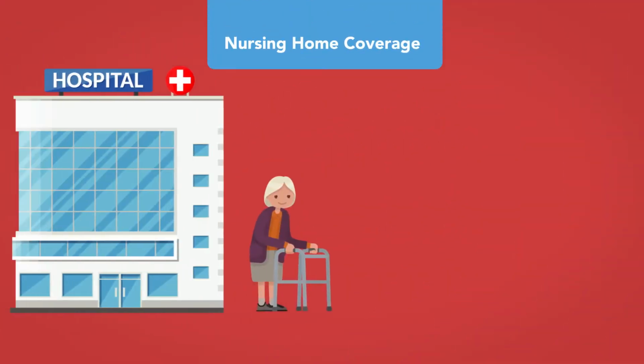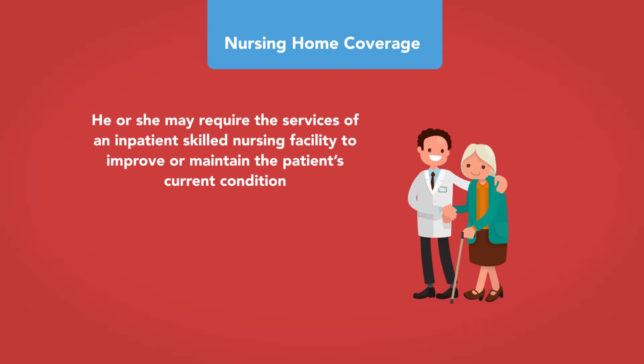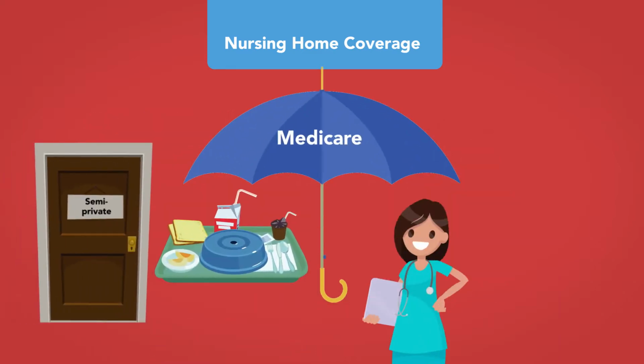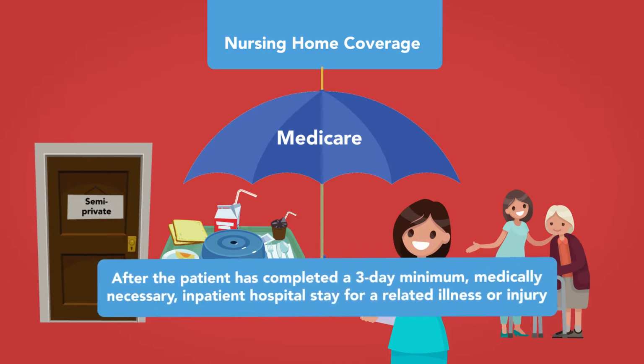After a patient is discharged from a hospital, he or she may require the services of an inpatient skilled nursing facility to improve or maintain the patient's current condition. This could include the need for daily services, such as intravenous injections or physical therapy. Medicare will cover semi-private rooms, meals, skilled nursing and rehabilitative services, and other medically necessary services and supplies after the patient has completed a 3-day minimum medically necessary inpatient hospital stay for a related illness or injury.